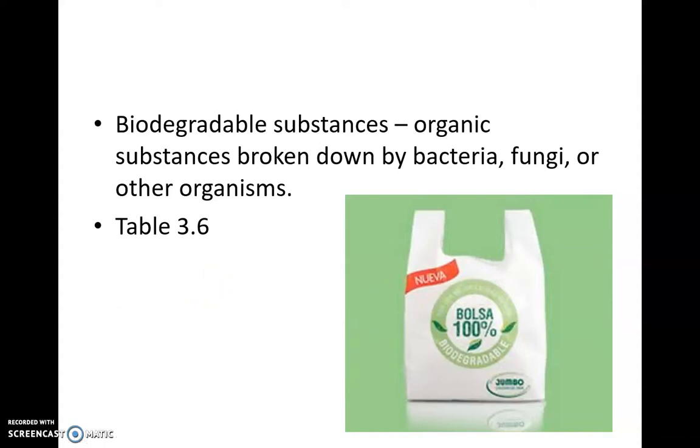Now, when we throw away garbage, sometimes you've seen things wrapped in labels where it says that they're biodegradable, and this is great. Biodegradable substances are really good for the environment because these substances can be broken down by bacteria, fungi, or other organisms. Now, lots of times the things that these companies won't tell you is how long it takes sometimes these chemicals to break down.